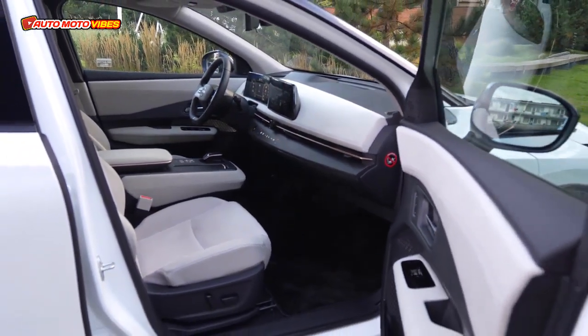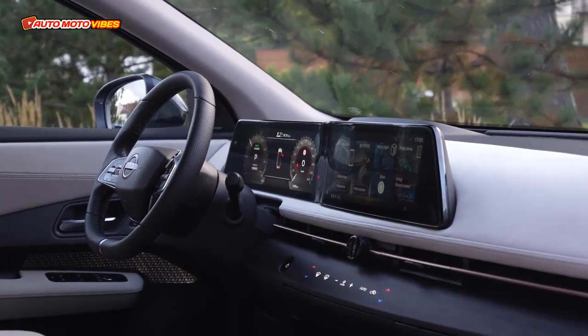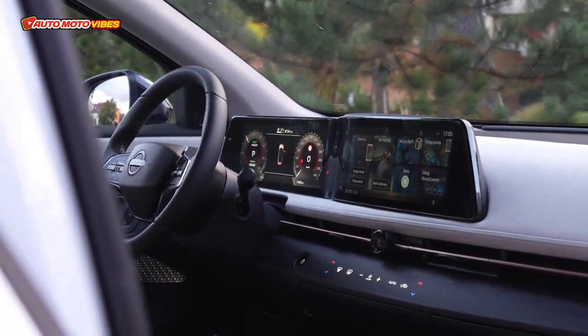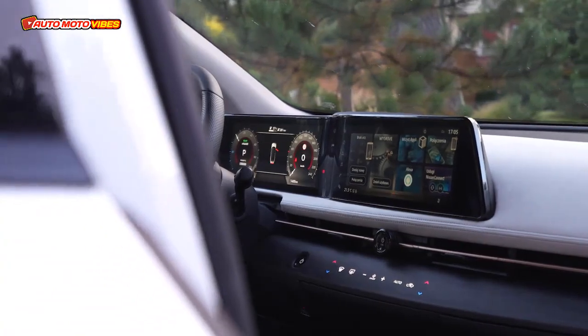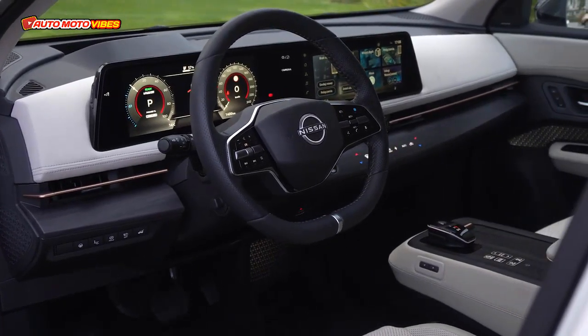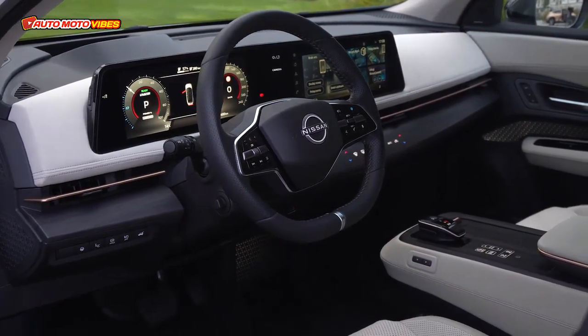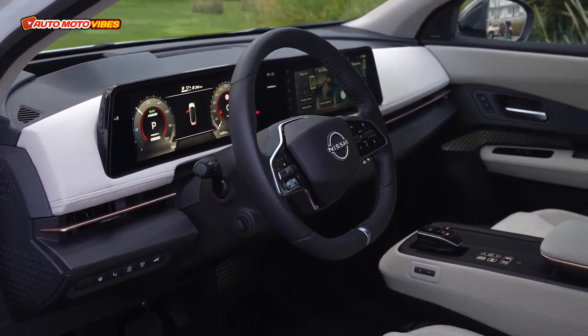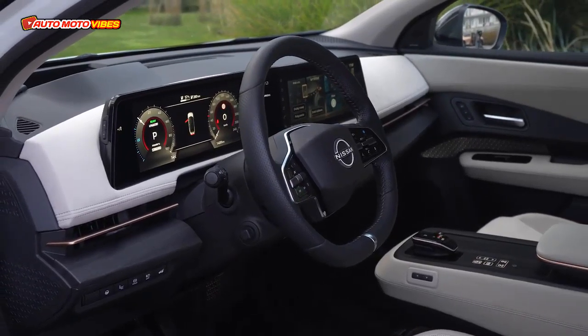ARIYA 87 kWh can recover up to 350 km of range after just 30 minutes. Extremely efficient charging with the fast charger using the CCS connector. The traction battery assembly is located in the floor between the axles for a 50-50 weight distribution on the E-Force, and almost as ideal on the front-wheel drive variant.